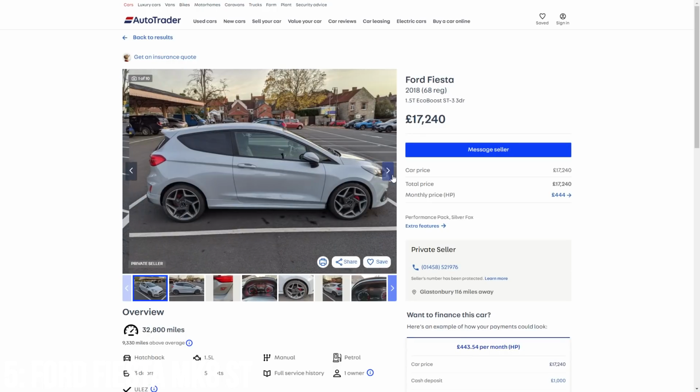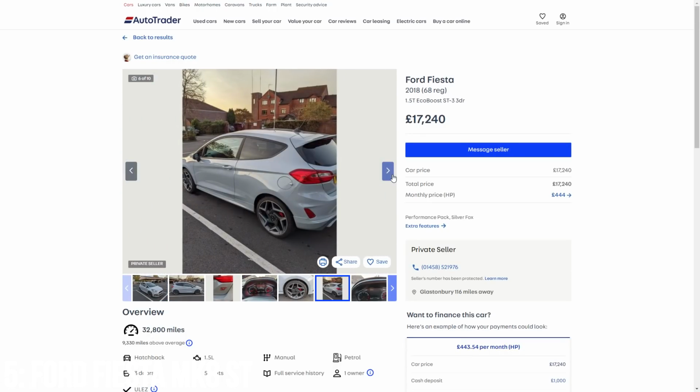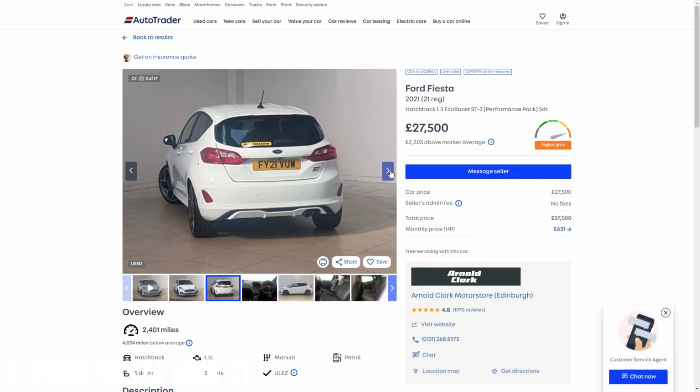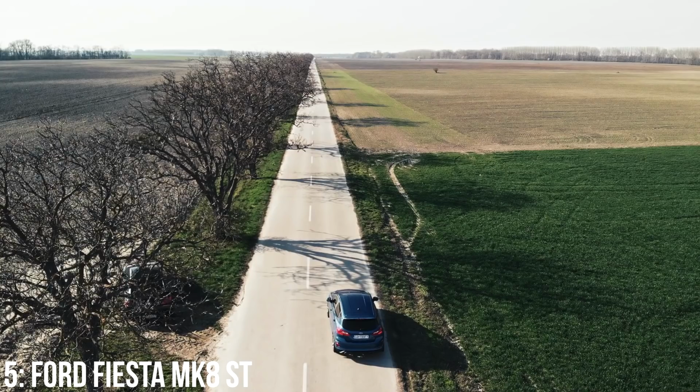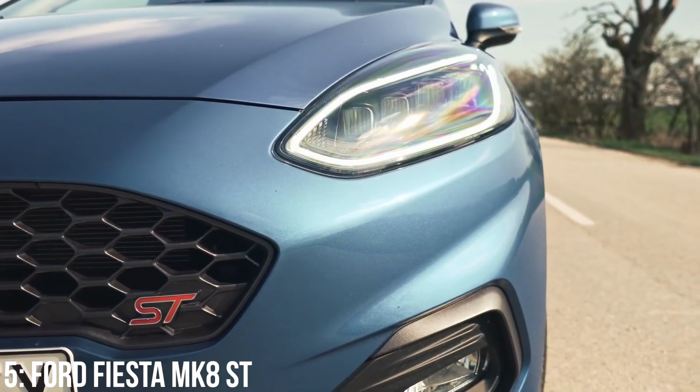These are obviously relatively new, so prices haven't depreciated as much as you'd maybe like at this point. They start at around £17,000, and for 30k you'll get a nearly new example. Some owners have noted problems with oil leaks from the cam cover, and the Silver Fox colourway is known to have issues with the paint.